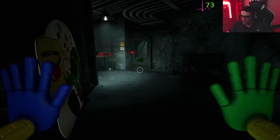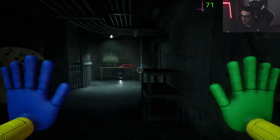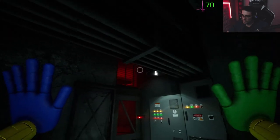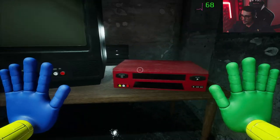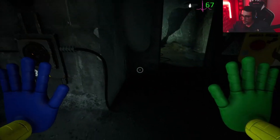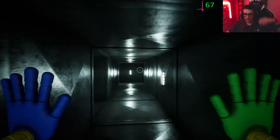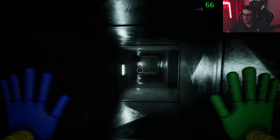What's the right way? Oh, there is a cassette. Or maybe both ways. Oh, this looks like a big puzzle. That's boogie. Same. Okay. And then we gotta go here. Through. Got some nice background music as well. That's pretty rad.